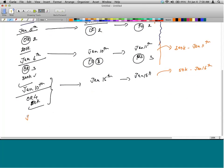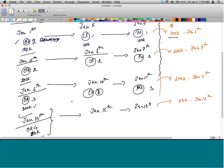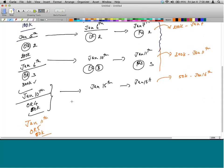Now, Jan 11, order 5, worth 50K. Will this go through? No, it's over the limit. Right? It could depend on whether the order on Jan 11th is in the morning or in the evening. I agree with that, but let's just say this one is after.